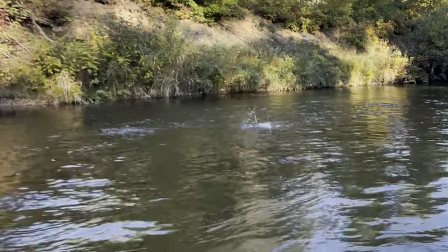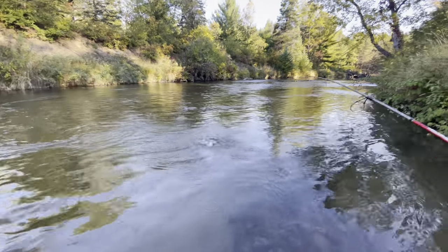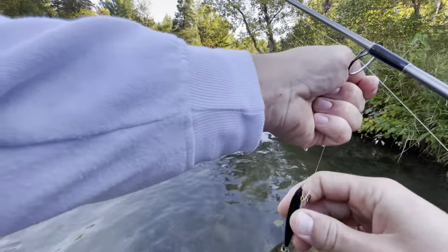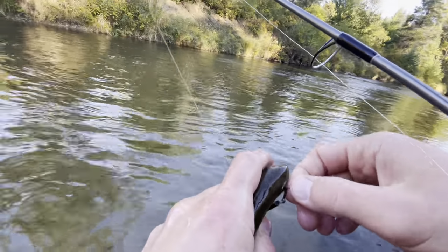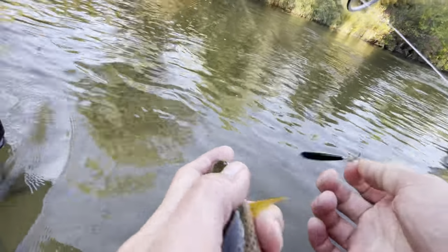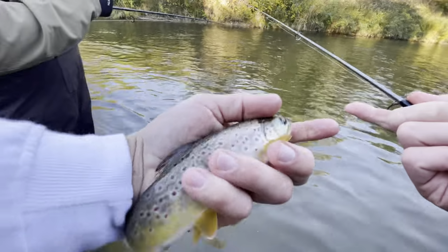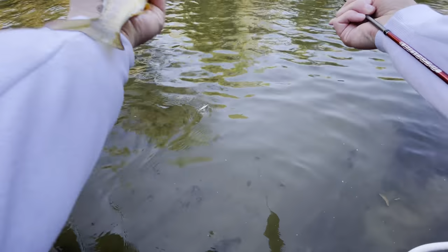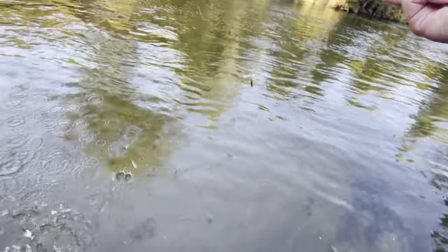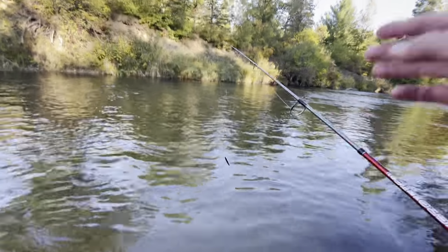Got one. He was jumping. Jehoshaphats, come here. Another nice pole. How long is this good? That's 10, so. Nine incher. Good colors, cool. I wonder what the hell was going on. Yeah, he hit it and jumped out of the water right away. That was cool.